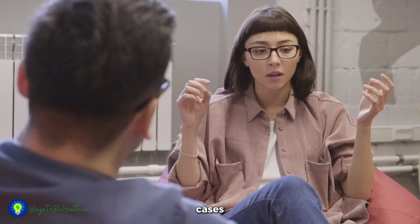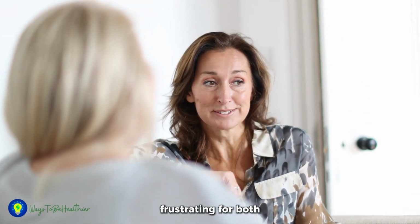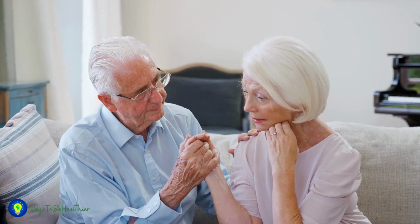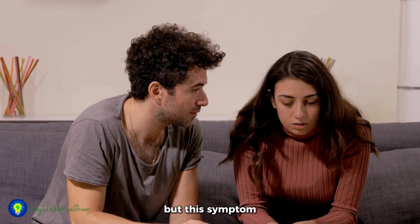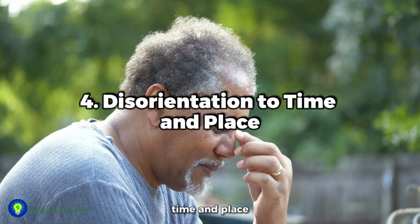In more severe cases, they might use vague terms like "that thing" to refer to everyday objects. These communication struggles can be frustrating for both the individual and their loved ones, so it's important to be aware of these signs. Most people think memory loss is the first warning sign, but this symptom can appear years earlier and often gets ignored.